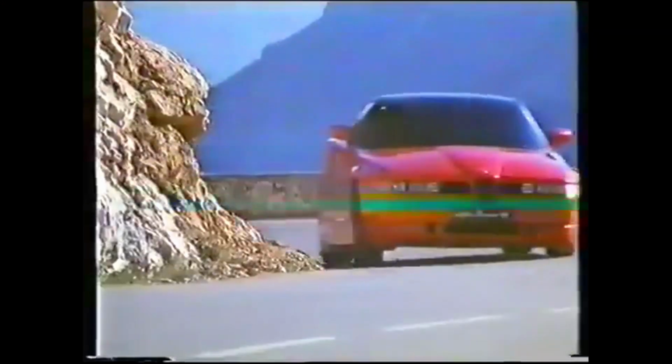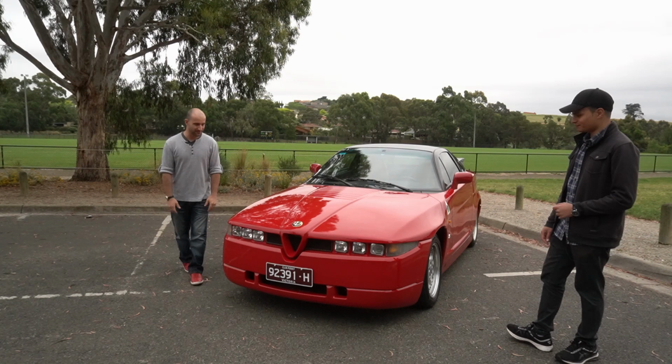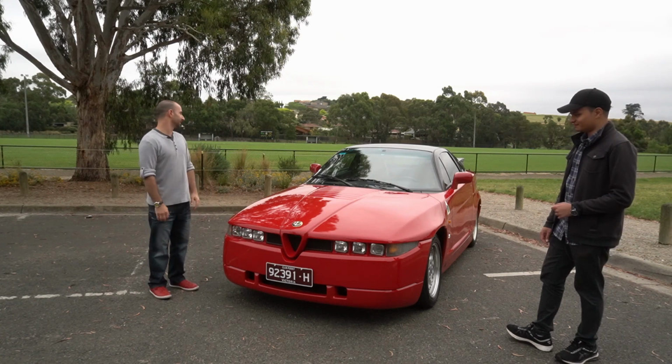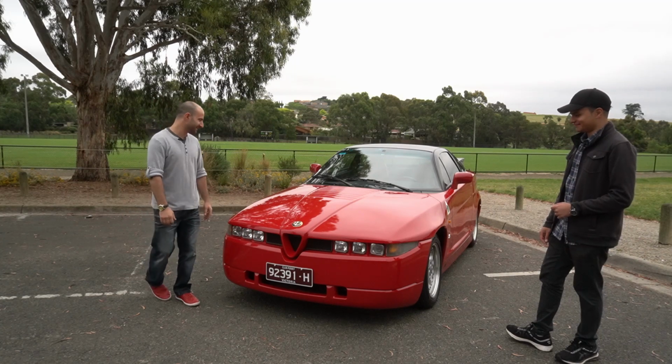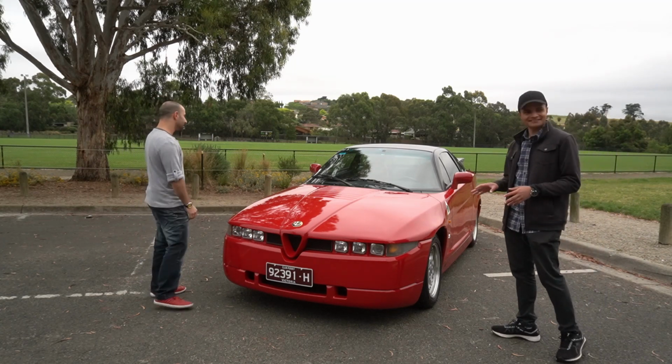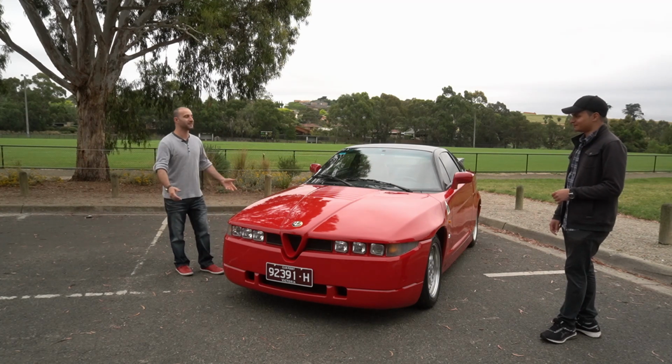Yeah, this is an Alfa Romeo SZ, or as its code name is, an ES30. Beautiful car, not many around, and a special one, it has a special place in my heart. Alfa Red is the color? Yeah, a typical color you'd expect to find in this car, and it's basically the only color you could have.